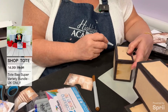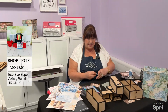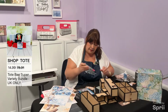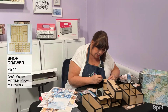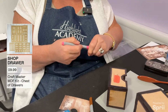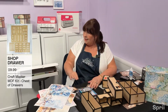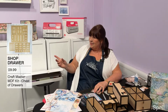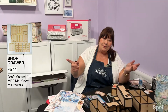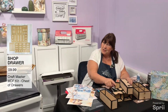With this, we do have the SVG files available as a download. Even something like the soft pink will work on this MDF. So you've got all of those pens as part of your tote. And the other thing is you're getting rice papers in there, David. You are indeed. They've also got the labels, so you could put labels on each of the drawers.